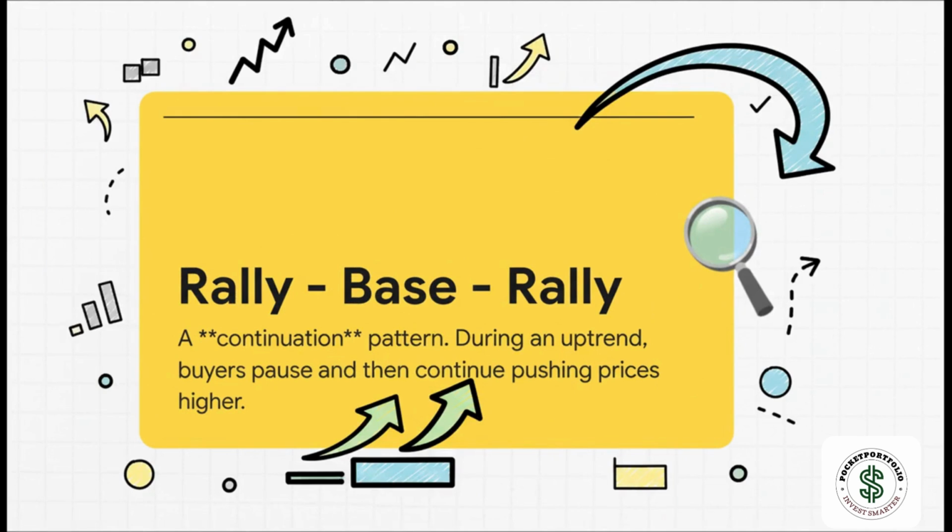Okay, so those were reversals. But what happens when the trend just keeps going? Well, those are called continuation patterns. Take the rally base rally. The price is already in an uptrend. It pauses for a second in that base, but it's not a sign of weakness. It's more like the buyers are just taking a quick breath before they reassert control and push the price even higher.